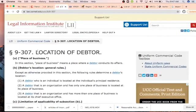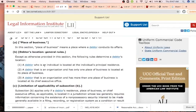Okay, and just for fun, let's look at this for a second. We know that according to this law, location of a debtor, it says that a debtor who is an individual is located at the individual's principal residence. This is why I never place where I live on any of my documents. It's not on my driver's license. It's not on my foreign driver's license. Not on my library card. I keep that separate. All of my mail goes to a separate place, and it's not a family member's place. I have private boxes.